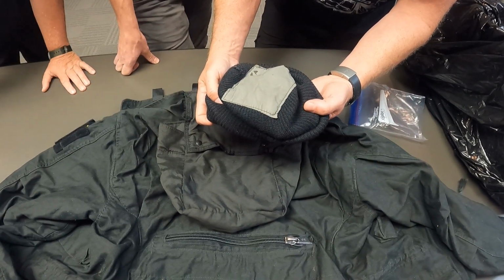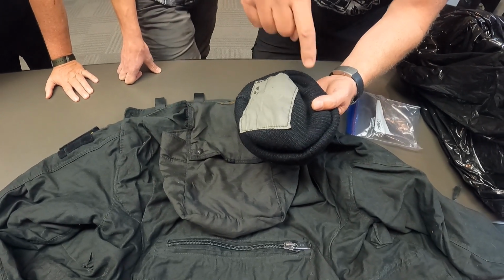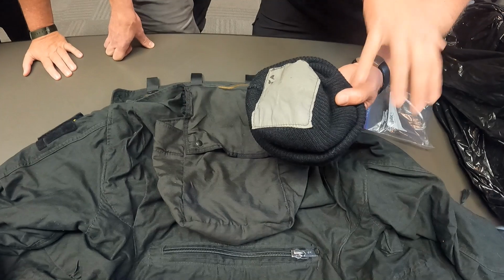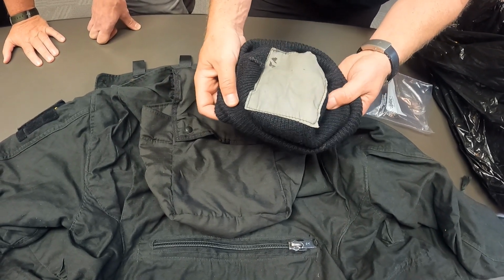See if you guys operator initials in it. Yeah. That is fantastic. I'll throw in a watch cap modified with the glint square for each of the jackets that we auction off for Whiskey and War Stories.